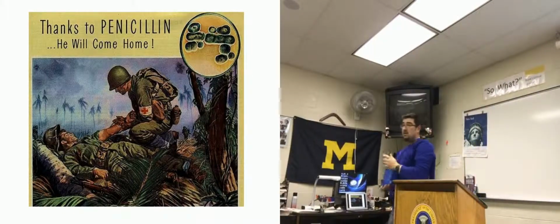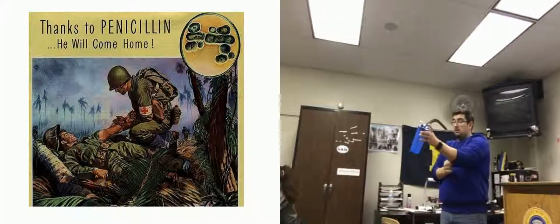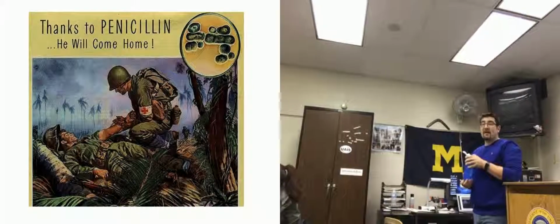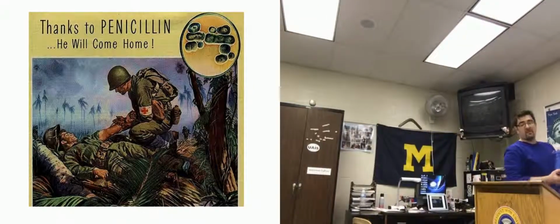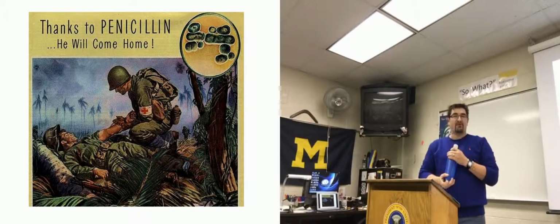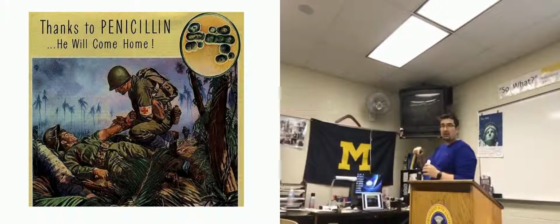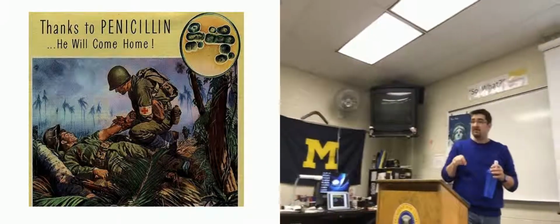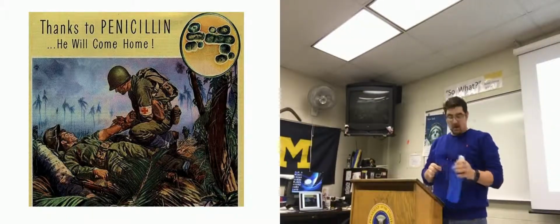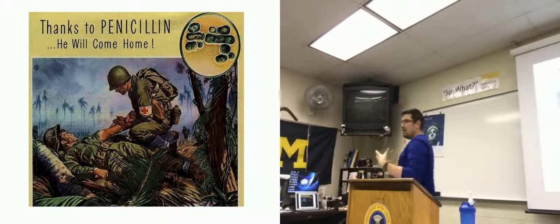Penicillin, the first mass-produced antibiotic. It's actually developed before the Second World War, but the Second World War is where it will become commonplace and mass-produced. By the end of the Second World War, the United States government has called for the production of 600 billion units of penicillin.